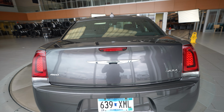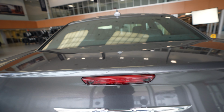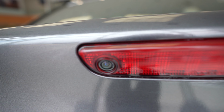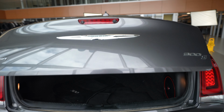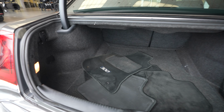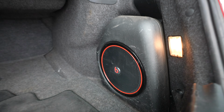Coming around to the back, we have our Chrysler all-wheel drive 300S badging. You've got your backup camera right here, and then the button to open the trunk right there. Now the trunk, and then there is that subwoofer I was mentioning earlier.